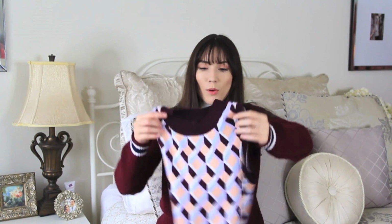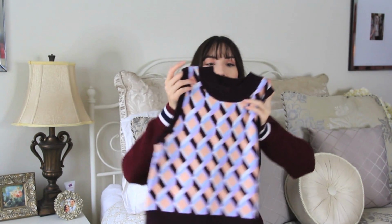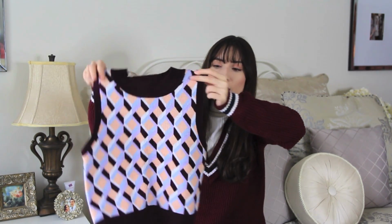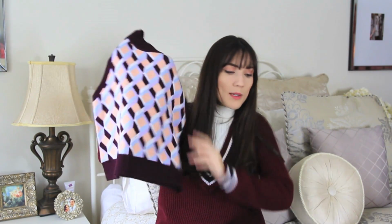The next store that I went to was Forever 21, and I picked up a few things there. One of the pieces that I got was this little sweater vest, which I think is really, really cool. It's got plum colors with lavender, peach, and white, and I just thought it was very 1970s kind of print, so I'm really, really into that.